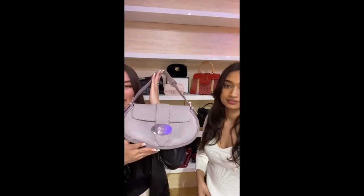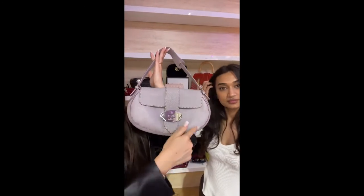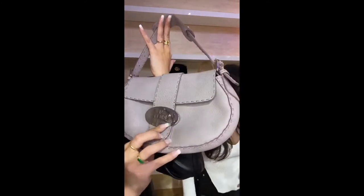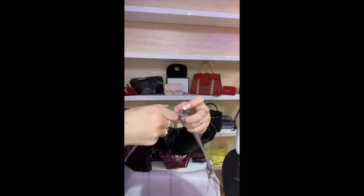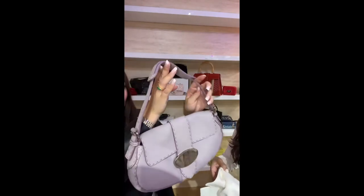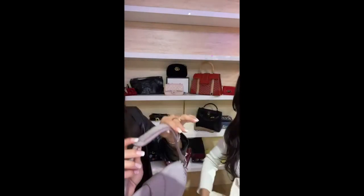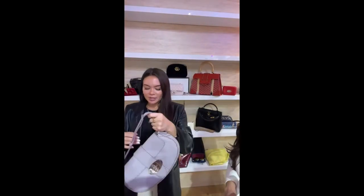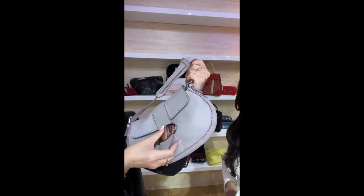It's almost like the Fendi baguette shape, but look at this, it's a rounder shape. It's really, really cute. It features the silver hardware at the front and this Fendi buckle. The straps are also adjustable, so you can have it a bit longer or shorter, however you like. And it has the comfort strap at the top as well. I would just simply wear this on top of my arm, like so. It's such a nice spring summer color, guys. I'm going to show you the interior as well.